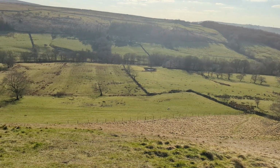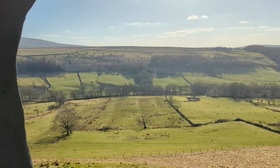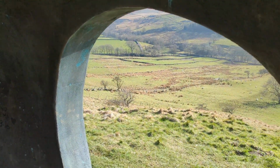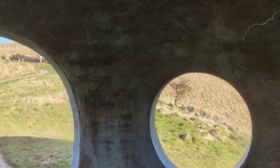Beautiful view of the Lancashire on the border of Yorkshire. Beautiful countryside. Absolutely superb. There we go. Right, I'm going to make headway now. Back out.